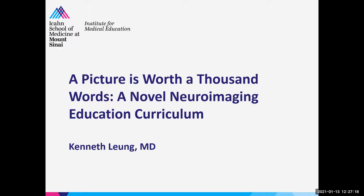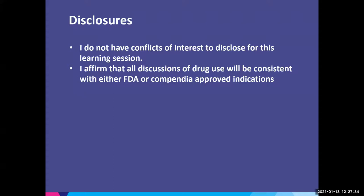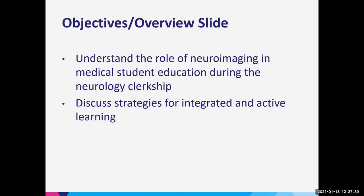What I wanted to present today was one of the medical education projects that I worked on when I was a resident. This project is titled A Picture is Worth a Thousand Words, a Novel Neuroimaging Education Curriculum. I don't have any disclosures for this presentation. The objectives of this presentation are to understand the role of neuroimaging in medical student education during the neurology clerkship, and also to discuss some strategies for integrated and active learning.